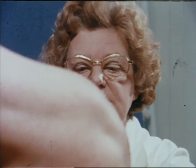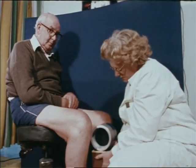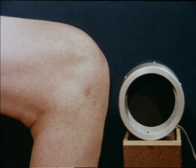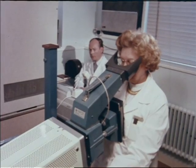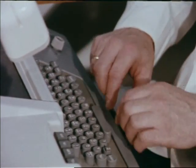Bring your knee round, Mr. Edmonds. Thank you. That's it. Arthritis is a disease of the joints which causes inflammation, and an inflamed knee emits heat. Just how much can be measured by comparing the knee to a black disc of known temperature. Ready. A thermogram is now taken as the heat radiation from the knee passes into the eye of the sensing camera.